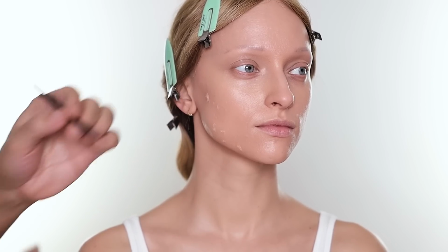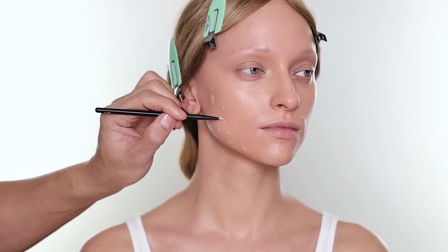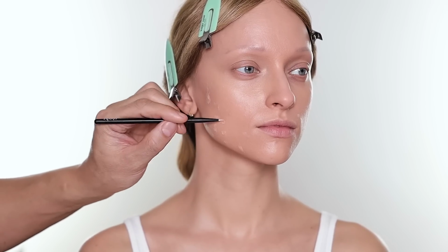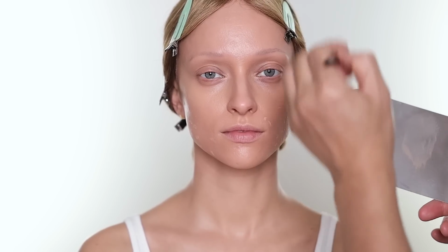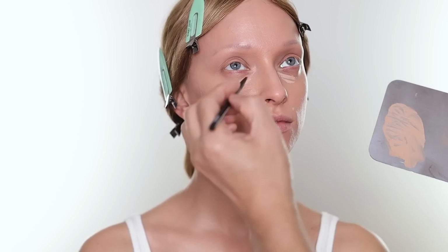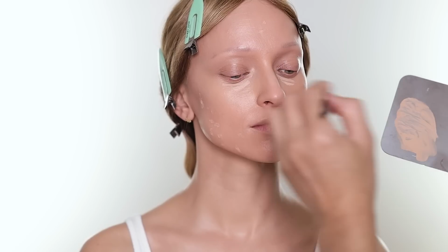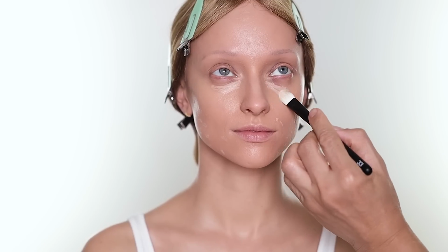And also, because I don't have all the shades of the concealer, only a few shades, the concealer is slightly lighter than the foundation shade. But ideally, I would like the concealer to pinpoint to be exactly the same shade as the foundation. And then you put a little bit under the eye area. And then you blend it out for this part.